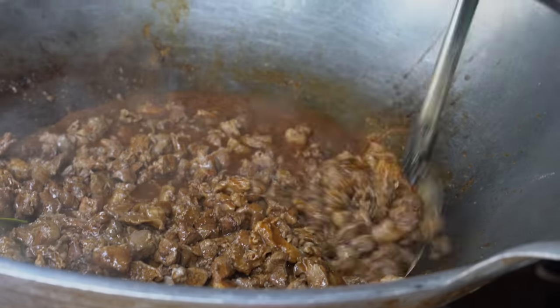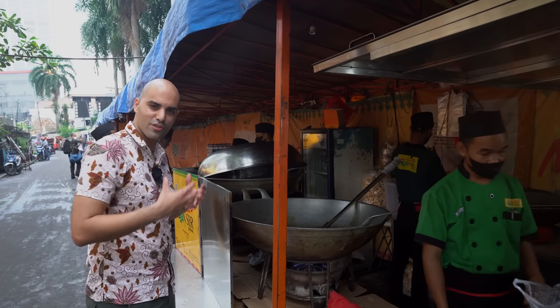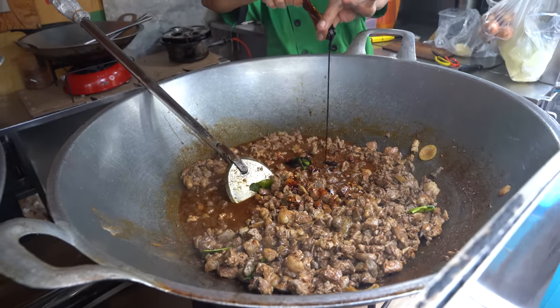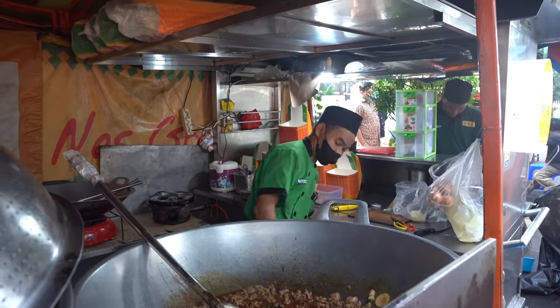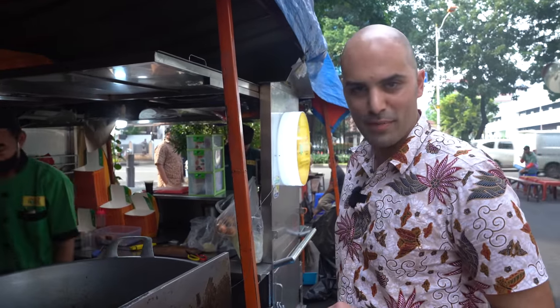I'm always fascinated by the art of cooking, the passion that the chef puts into their cooking, into the dishes they make. You get something to learn all the time. This is another key ingredient in Indonesian cuisine. Pretty much in the majority of the dishes, there is some kecap manis.